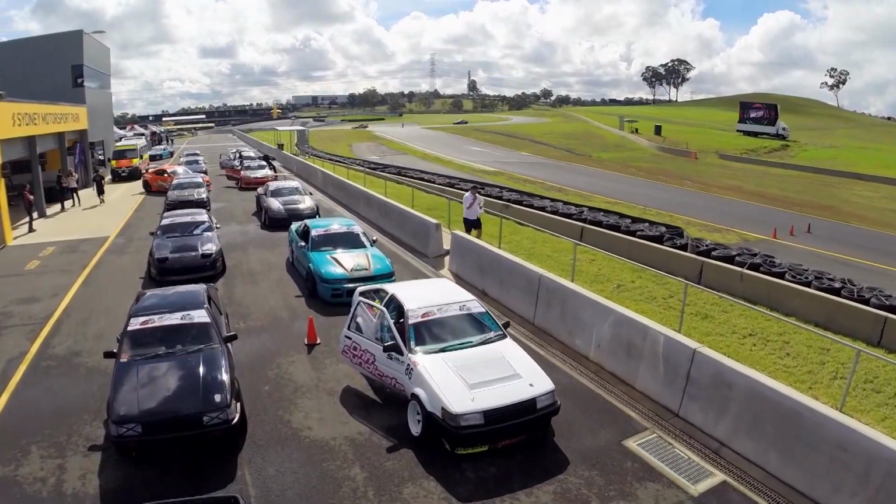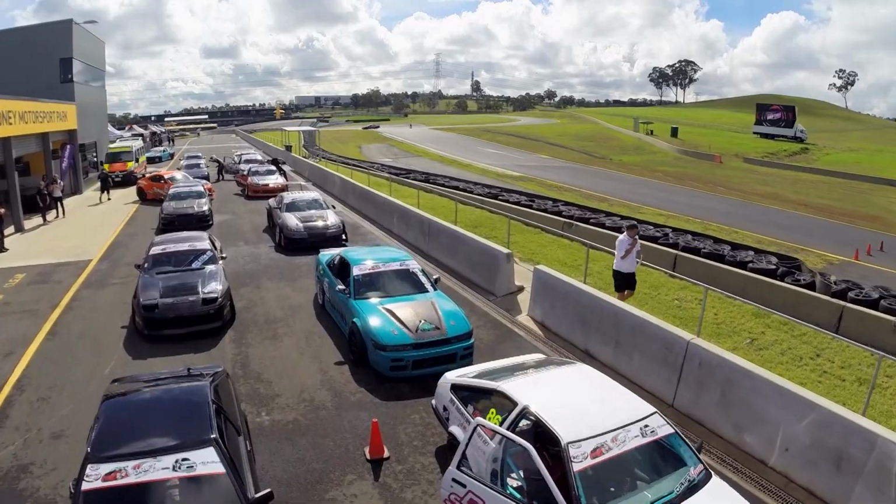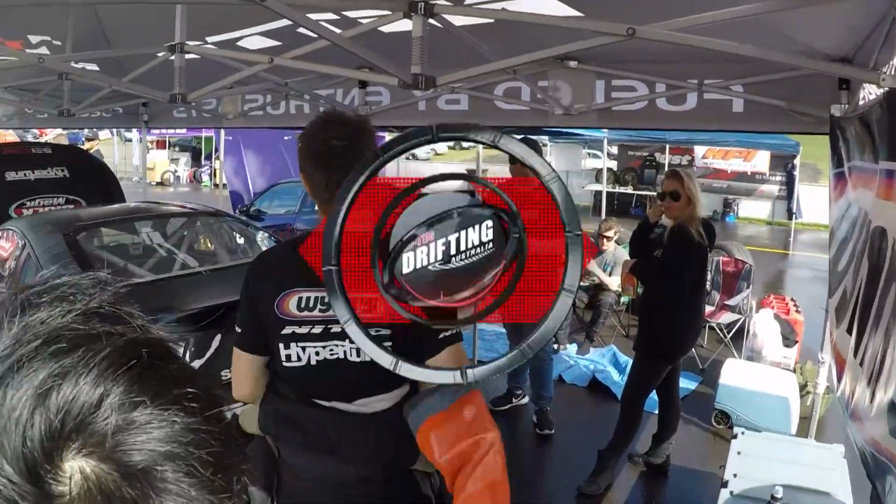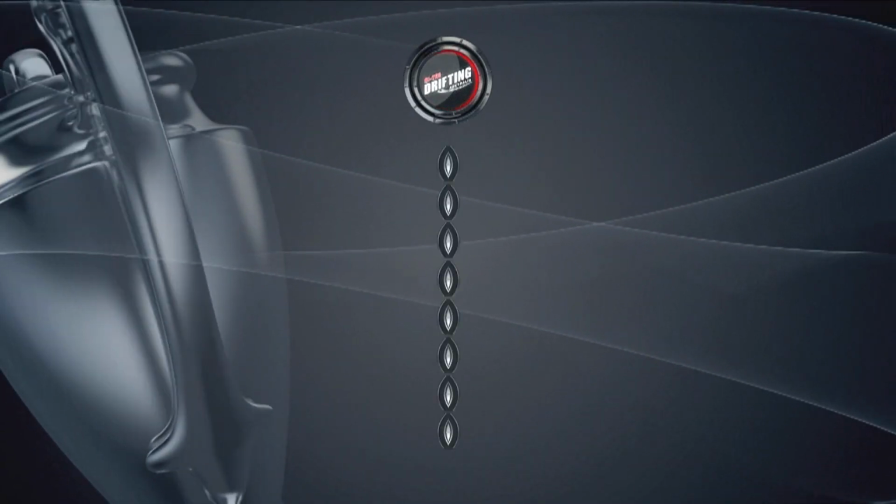The South Circuit's only a couple of 100 metres away from the peanut, but it couldn't be more different. Has a couple of elevation changes, a real high-speed entry, and the drivers I bet are going to absolutely love getting the chance to have a crack at it today.